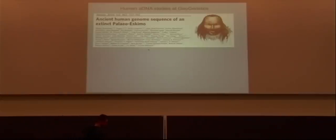But this showed several interesting things. It was the first human genome, and it was based on hair that I found in Greenland, from this guy up here. And it turned out that hair was extremely good. There's a very high endogenous human DNA content, for a variety of reasons. Not because hair contains a lot of DNA as such, but it seems that hair is quite clean, actually. And it's very easy in the lab to clean the surface of hair and make sure that you only get the DNA that's present inside. That's why they had so much success with this hair sample.